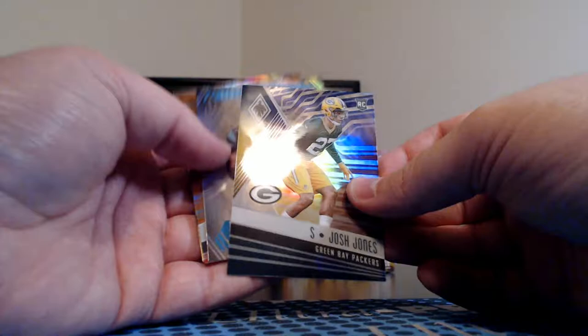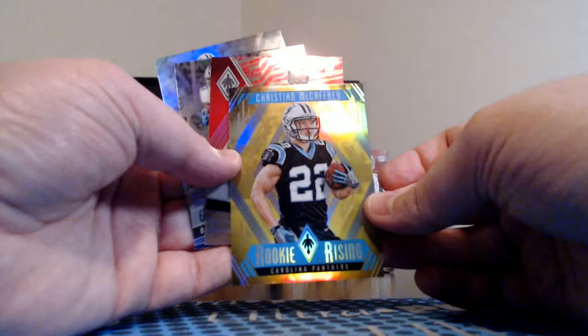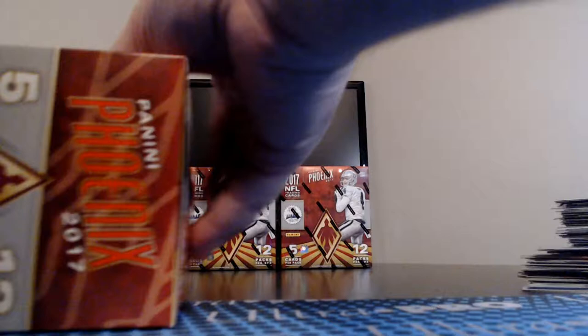Isaiah Crowell, 13 of 99, orange. Drew Brees and Mark Brunell are the other two in the hot pack. Joshua Dobbs, non-numbered rookie. Christian McCaffrey, 11 of 25, Rookie Rising. Marshon Lattimore, pink, 123 of 199. And Ezekiel Elliott, Roger Staubach. You can tell I'm in speed up mode now, Corey.